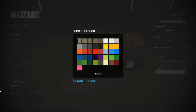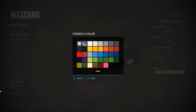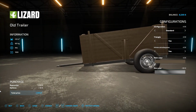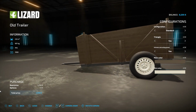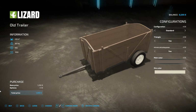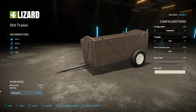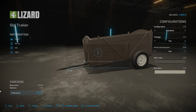I was looking at changing the colours on this. I think we could make it a nice dark brown. Chrome wheels for €50. Oh, crikey, no, we don't want to change the colour of the wheels then. Not if it's going to be 300. That's quite a lot. Yeah, I think we'll go with that brown. Doesn't cost us anything extra, so we'll get that as well.